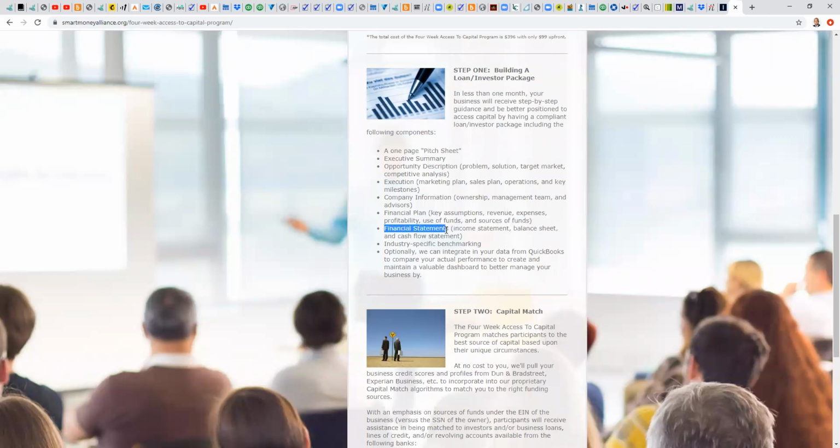We need to have in our loan package financial statements, and there are 3 primary financial statements. I taught accounting both at the high school and the college level. And so if you've taken classes like that or have worked in the industry, you know that there's an income statement that shows profit and loss, a balance sheet that shows assets, liabilities, and owner's equity, and the very important cash flow statement. That's going to be part of what we're putting together in this 30-day period.